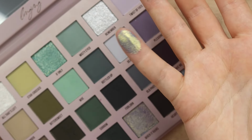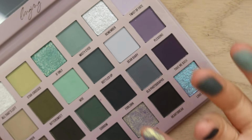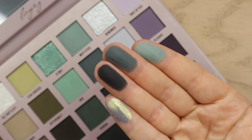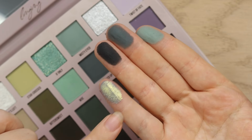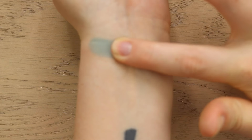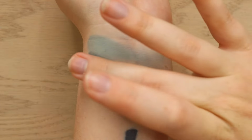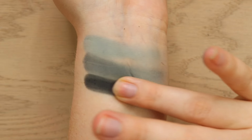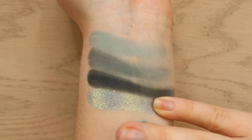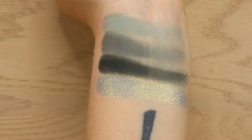It's got this purpley base and this really pretty green shimmer through it. And I also love that, I always say when it rains, it pours. Oh my gosh. Wow. That is stunning. I feel like this has potential to be my new favorite palette from Blend Bunny. Like, oh my goodness. That's so pretty.